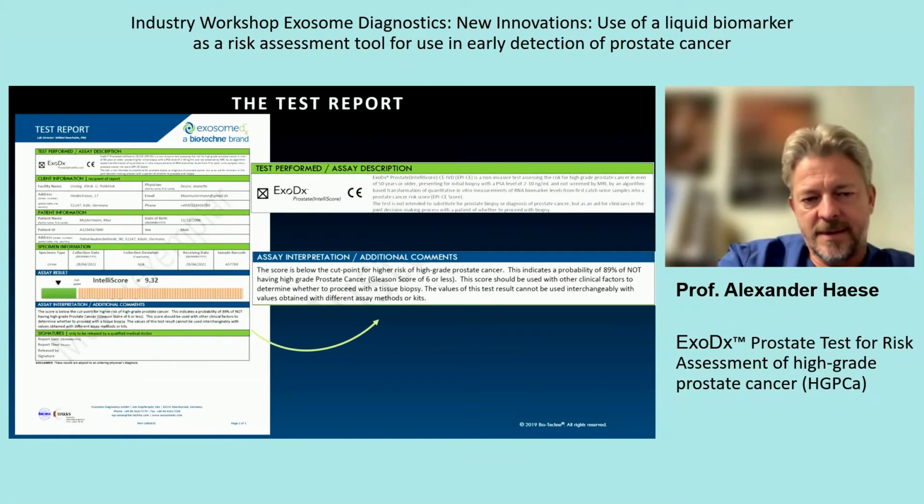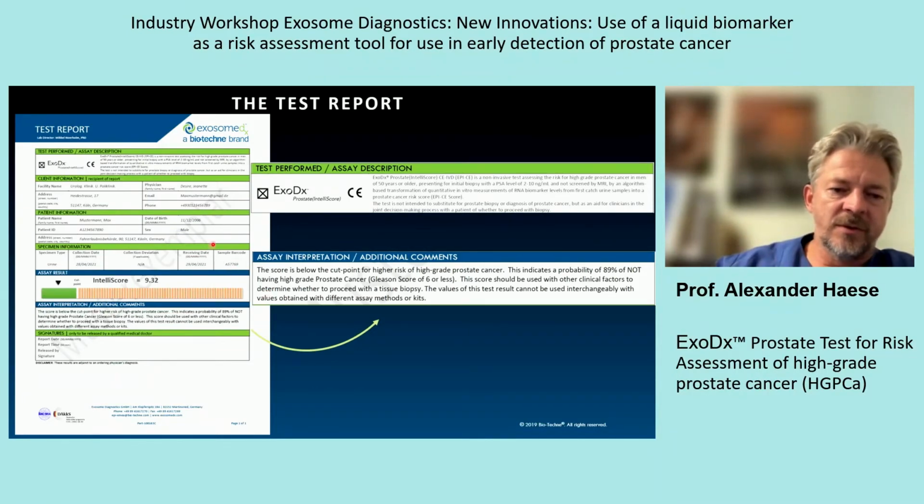If you order a test, then this is what it looks like in real practice. You have the test report, in which you, of course, file all the relevant information for the patient. And then you get the score down here, and you get a sort of an interpretation, which basically tells you again that the score, for example, in this patient is below a cut point, and therefore the risk for a high-grade prostate cancer is pretty low. It is important to note that, of course, other clinical factors should be used to determine whether to proceed with a biopsy, but this is the information that you have in hand to help you make this decision more appropriately.